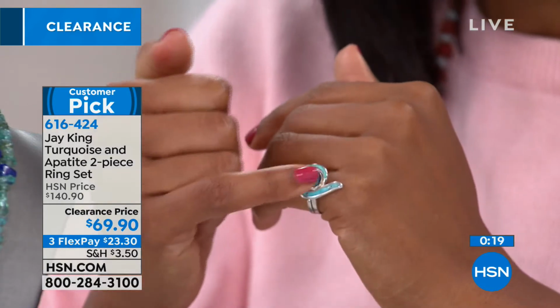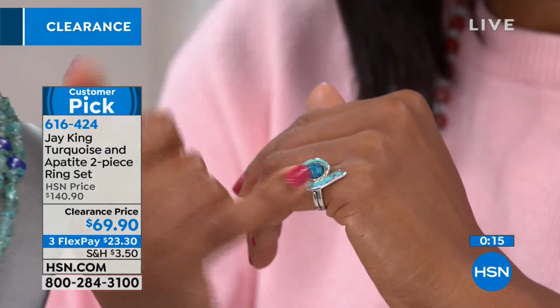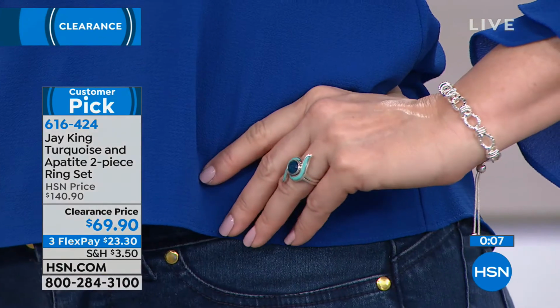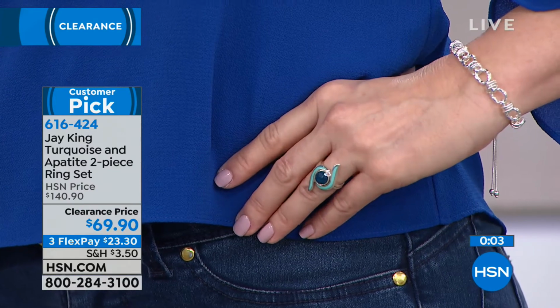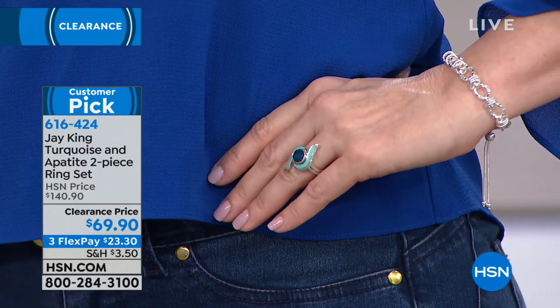So the center stone is genuine apatite, and then going around, you've got that beautiful turquoise in this amazing swirl pattern. Enjoy, have fun with that ring. Definitely go ahead and pick yours up. You can call us or you can go to hsn.com to get yours.